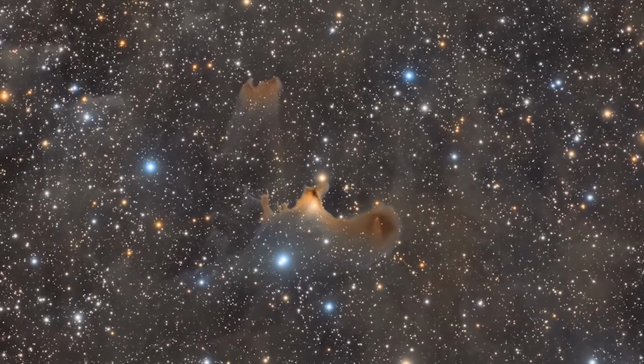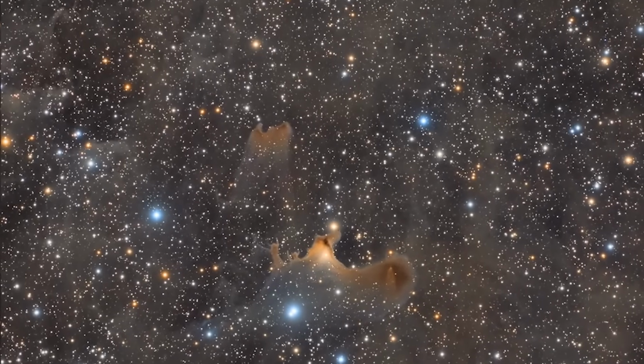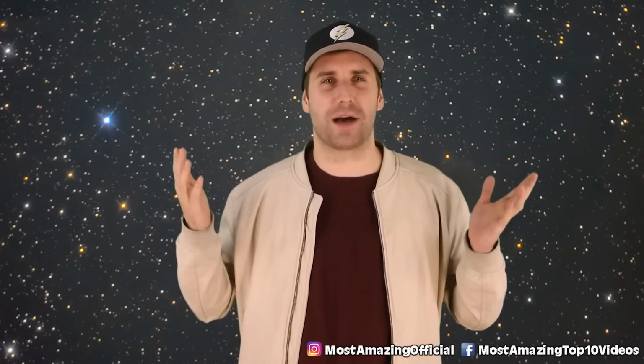Looking at the picture, it's a no-brainer why it's earned its much cooler name, the Ghost Nebula. You can see little figures waving from the edge of the space cloud. They even appear to have horns. I'm not sure what that's about, but I'm here for it. Give me all the spooky space specters.